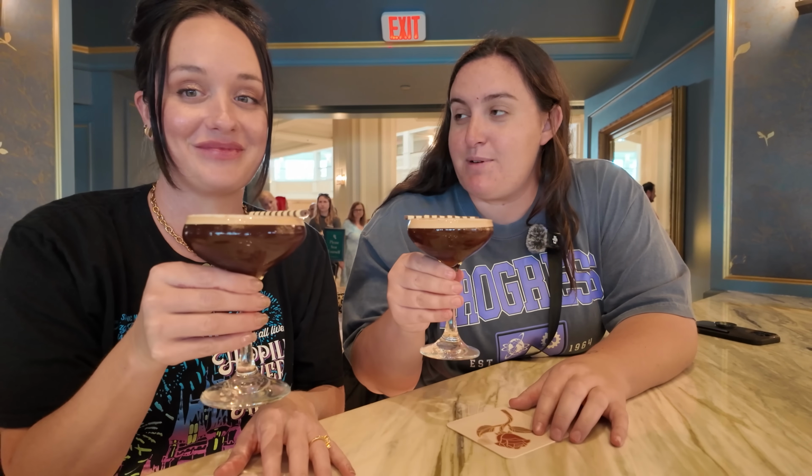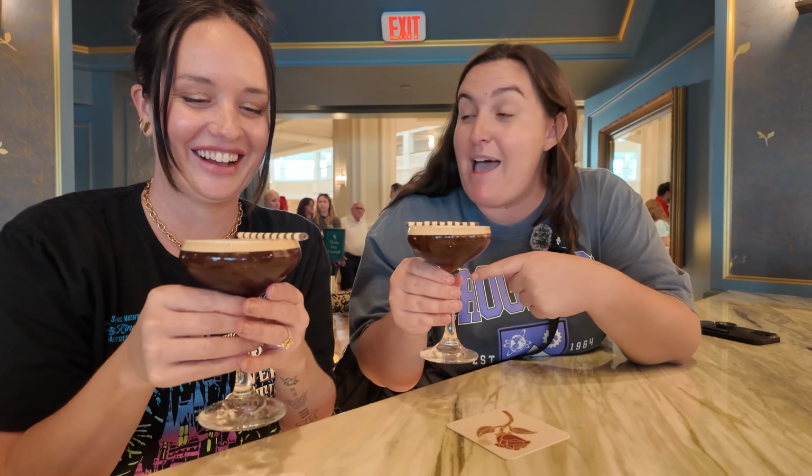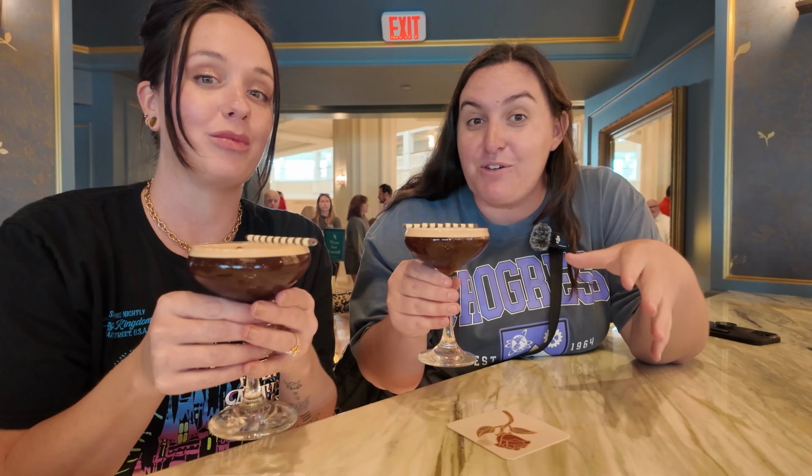Promise taking a look over the menu. I won't be needing that today. I am obviously ordering an espresso martini. All right, we've got our very demure espresso martinis. Promise's first time having an espresso martini at the Enchanted Rose.